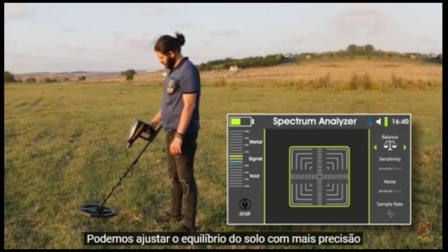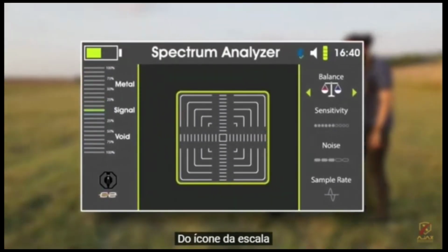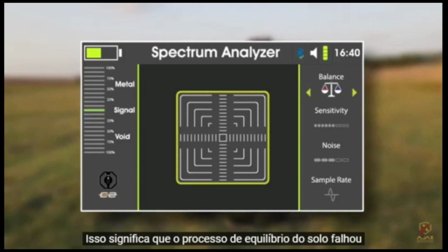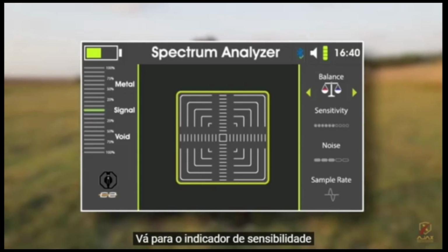If a low signal sound is heard, the ground balance could be fine-tuned by pressing the left and right arrows over the scale icon to eliminate the sound. If the device kept making high signal sounds, then the ground balance process has failed and should be repeated again.